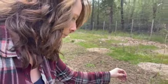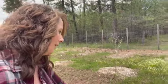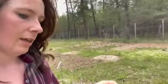This is a Lodi apple tree, which it looks like I've lost. I'm not sure what's killed it. It didn't have its root eaten off. It is a little early in the season, but it does not look like it made it.